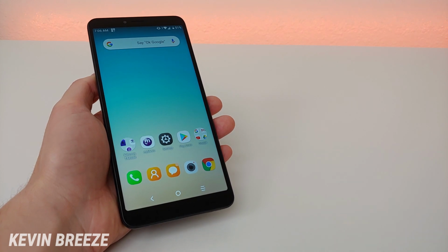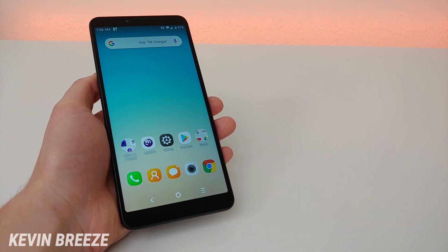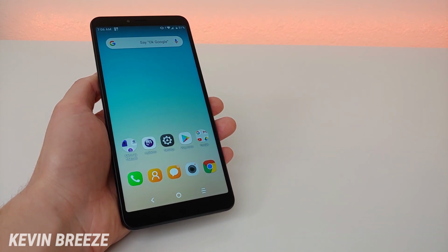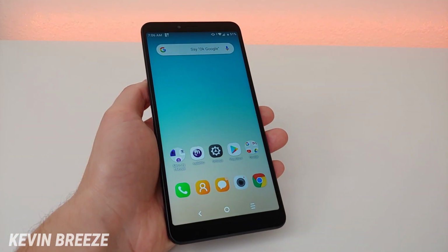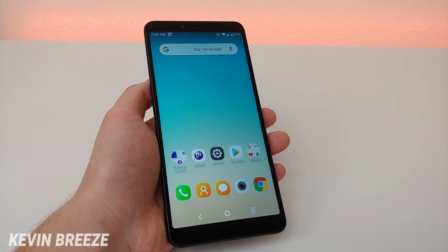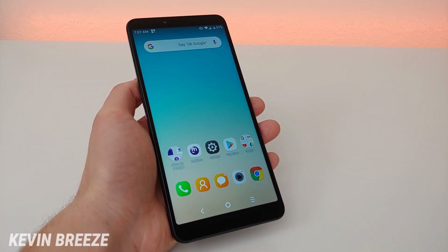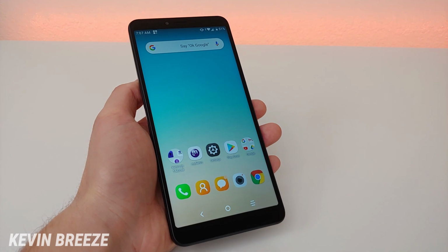So this is the Alcatel 3V 2019. Now let's first go over my 5 favorite things about this phone. My first favorite thing about the device is the display. Now this phone features a massive 6.7-inch display, so it is very large and definitely great for content consumption.